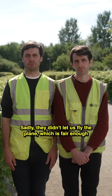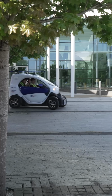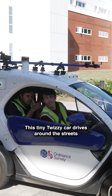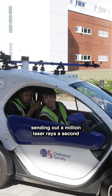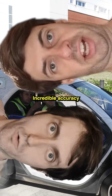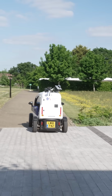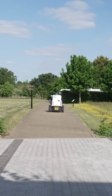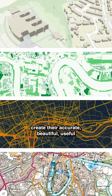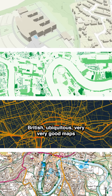Sadly, they didn't let us fly the plane, which is fair enough. But they did let us experience the next best thing. This tiny Twizy car drives around the streets, sending out 1 million laser rays a second to make a 3D map of the land around it, with, as you might expect, incredible accuracy. Hey, let's go. Keep going. And that's how Ordnance Survey create their accurate, beautiful, useful, up-to-date, essential, versatile, British, ubiquitous, very, very good maps.